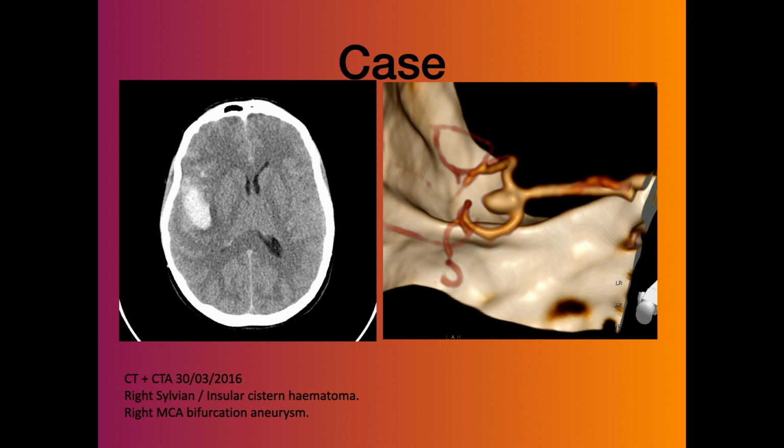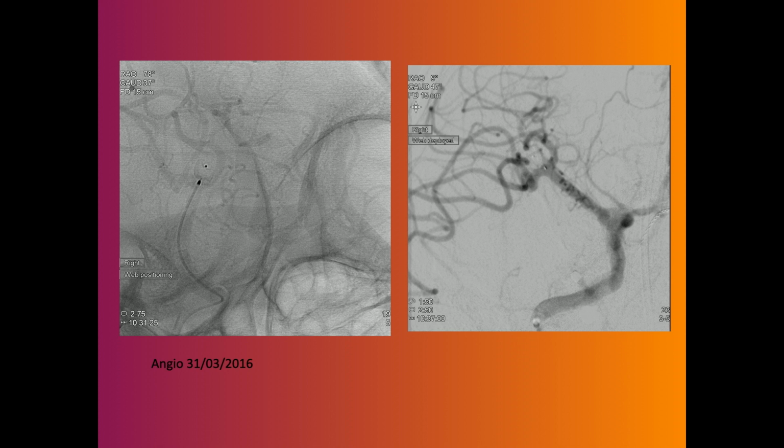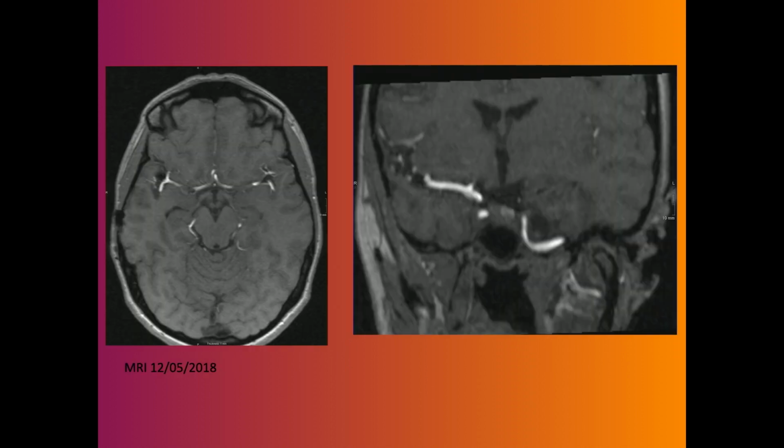It's a ruptured case, it's a small MCA aneurysm. You see the bleeding on the CT in the right sylvian fissure. The aneurysm is wide-necked. Go to the next one. Angiographic image. I think the device is already in place. Next slide. Yes, the device is in place. It's an MR follow-up. The aneurysm is occluded, no flow inside. Next slide.